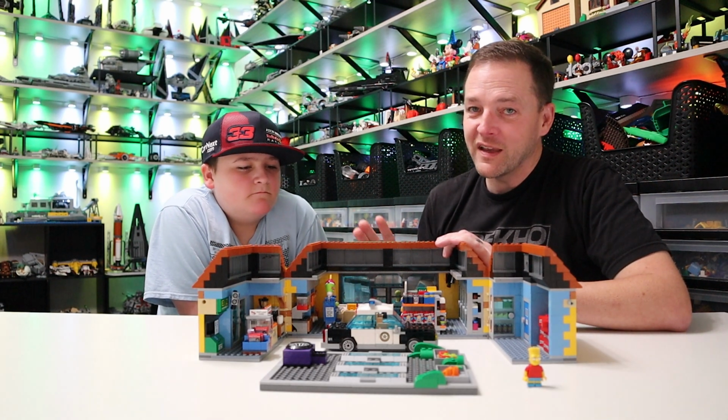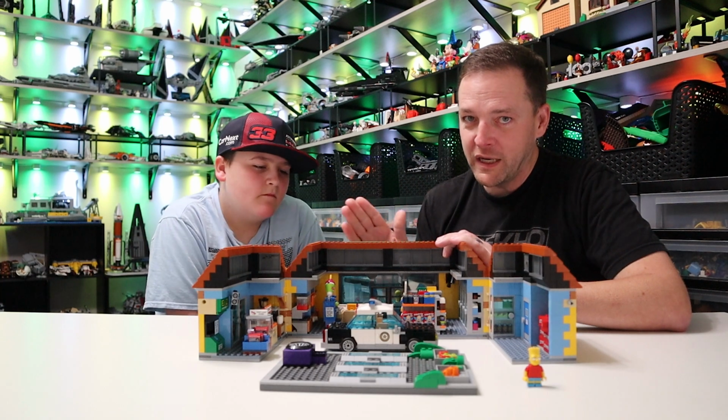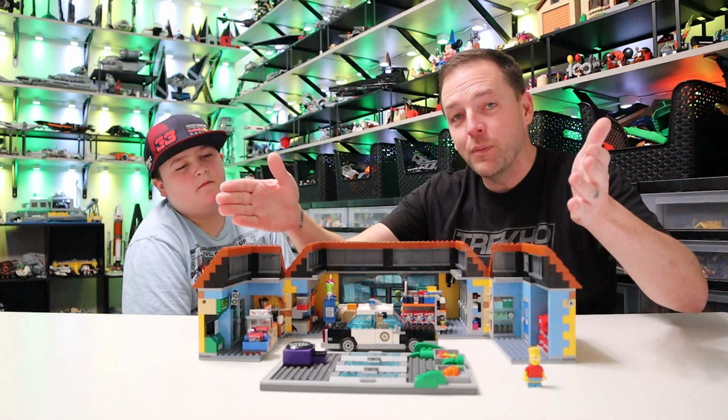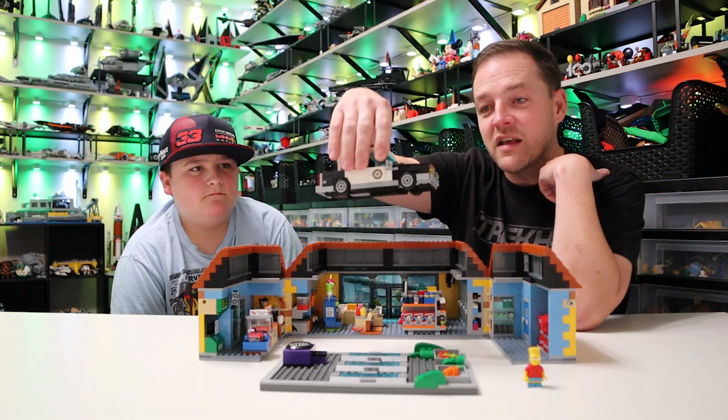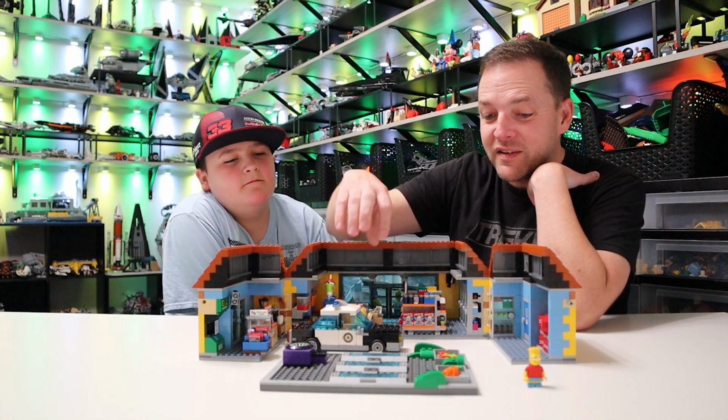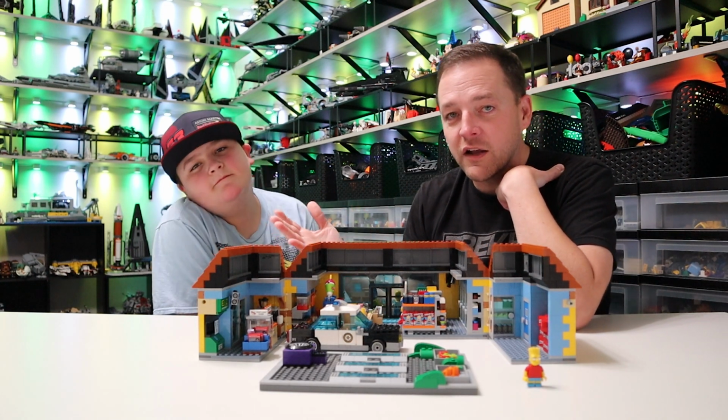You've got 6 figs. Again, maybe 1 or 2 more figs would have been nice in this. You've got a really nice building that opens up. You've got a great side build with Chief Wiggum's car. You've got a lot of detail, a lot of stickers, not a lot of prints.